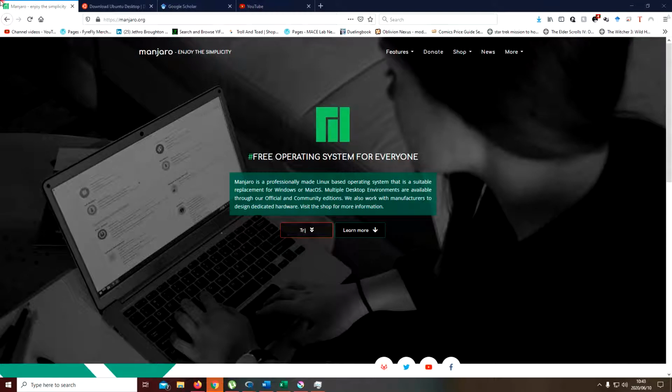The majority of you will already know about Windows and Mac OS, but there are Linux-based systems such as Manjaro and Ubuntu, which are almost identical and are less resource intensive, so they don't use as much memory and CPU. If you have a really low performance, low hardware grade system, then these operating systems work a lot better.